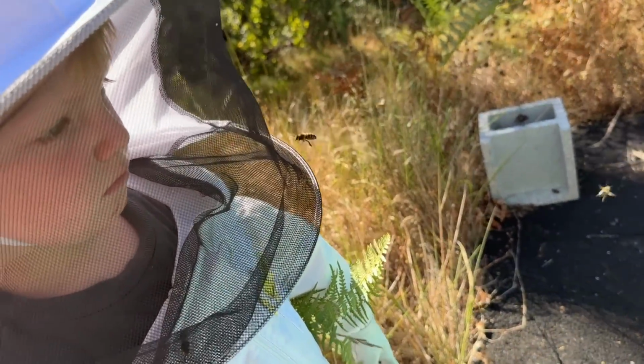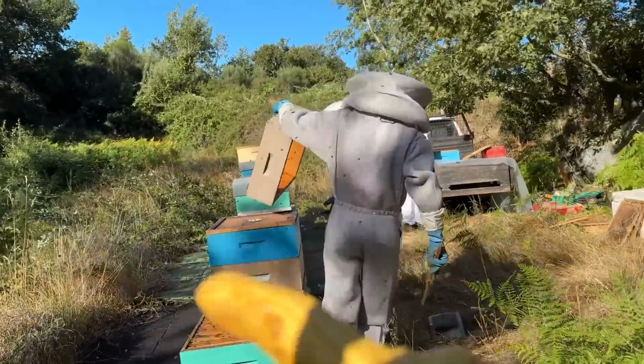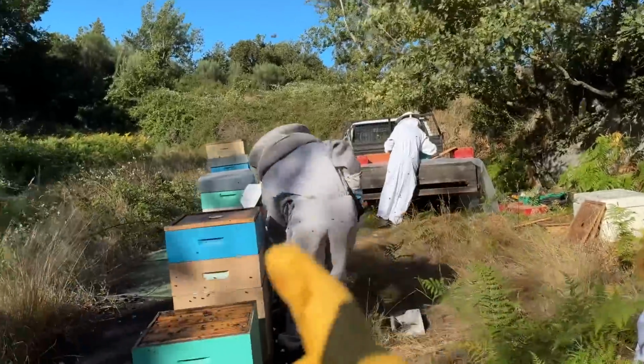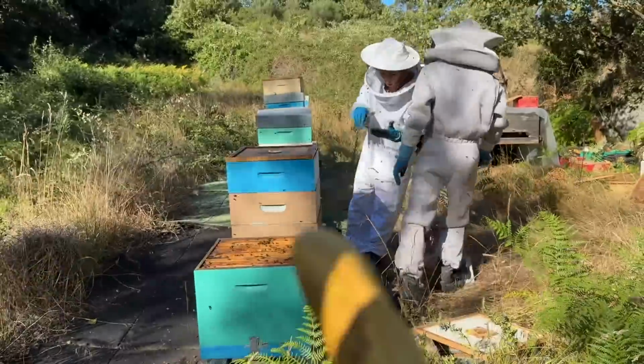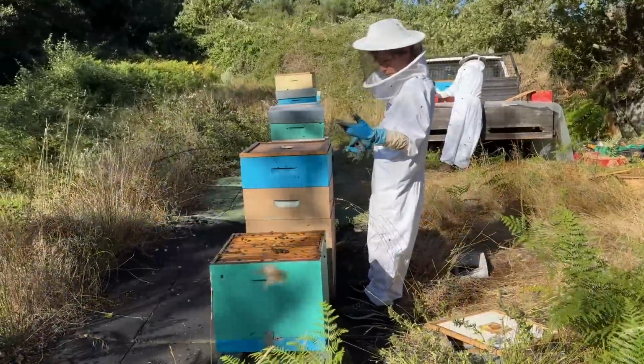So cool. So basically what they're doing is they're taking the honey frames out of the hives, putting them into the small boxes without any bees on them, which are going into the car. And now Diogo's going to be checking all of the brood frames with us to see how the bees are doing. We're going to give them some food and some medicine and yeah, see what happens after that.